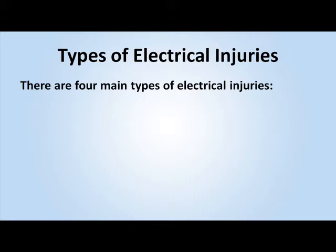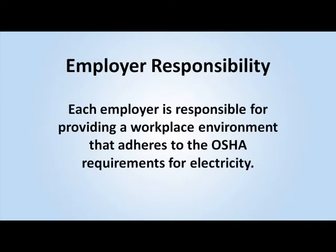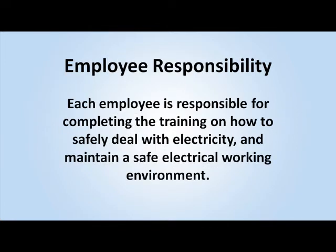There are 4 main types of electrical injuries: electrocution, which is death due to electrical shock, burns, and falls. Each employer is responsible for providing a workplace environment that adheres to the OSHA requirements for electricity. Each employee is responsible for completing the training on how to safely deal with electricity and maintain a safe electrical working environment.